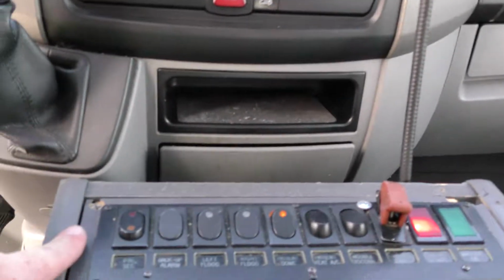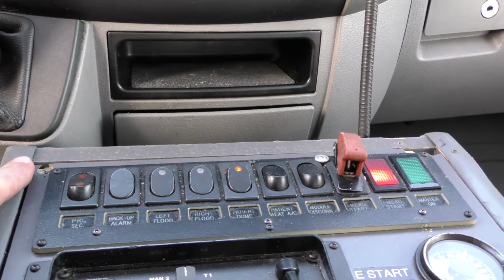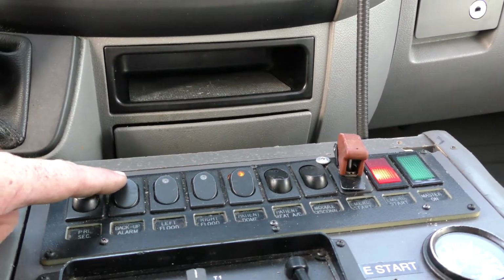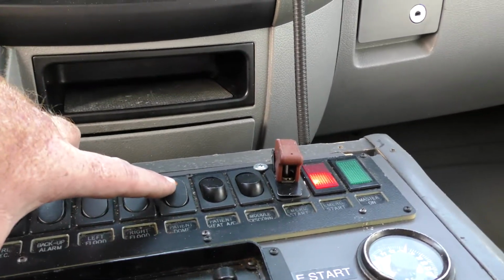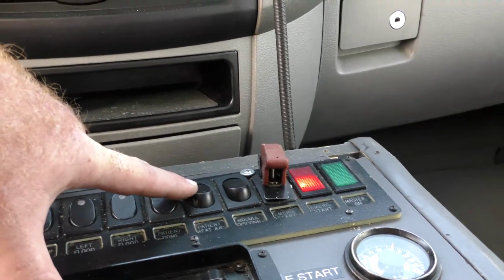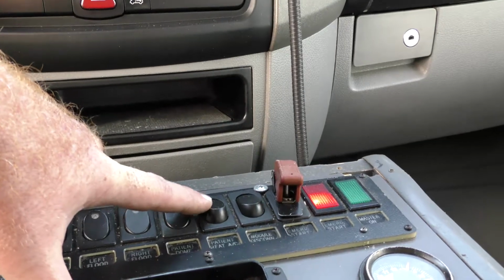And then all your emergency lights are here. So one switch does all of the emergency lights. There's a cutout for backup alarm. There's your left flood, your right flood. You can turn the patient dome lights off from the front if your partner left them on back there. Also for the AC and heat, if he or she left that on back there, you can do that.